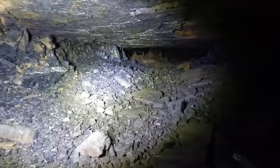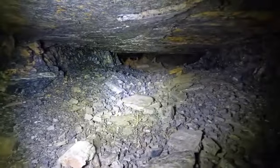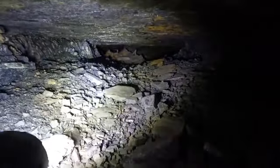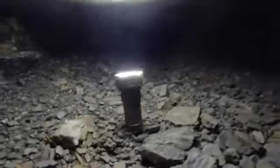Still have some rail. Yeah. Unfortunately, it has collapsed. Dang. That is low. Well, I mean, that's what you get when you go into an 1890s mine.